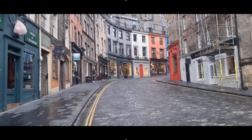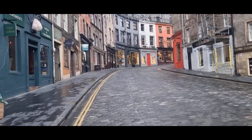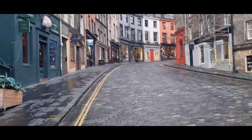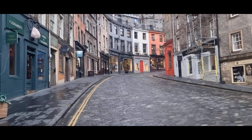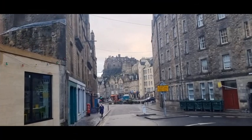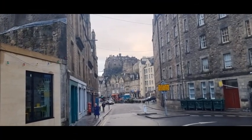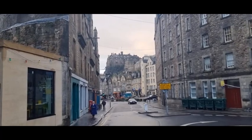There we go. Here we go. The road leading into Victoria Street, away from the Grass Market. So we'll see how this turns out, shall we? Here we go. Grass Market and Edinburgh Castle. A photo's been taken quite a few times, but I'll see what I can do with the video. Let's see. Here we are, the video.